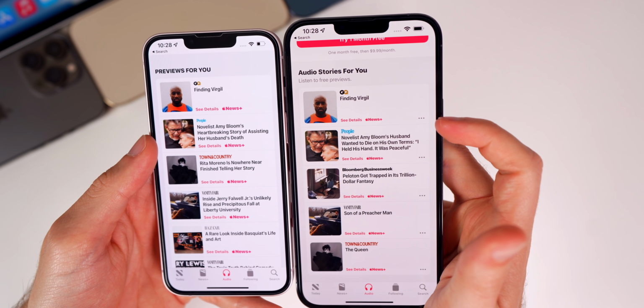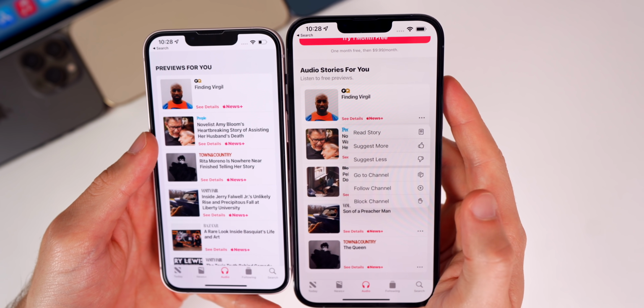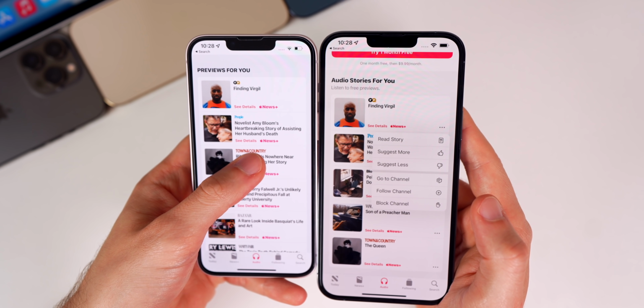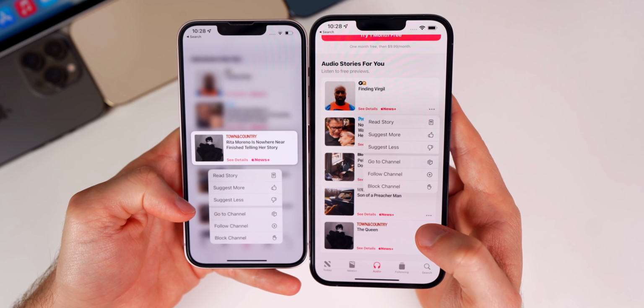Also, you can see we have these 3 little dots right here. And if you tap on that, it pulls up the contextual menu. Whereas before, there were no 3 dots. You had to haptic press on the story to see the same menu.